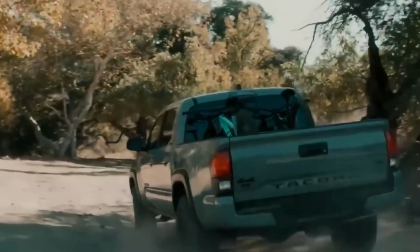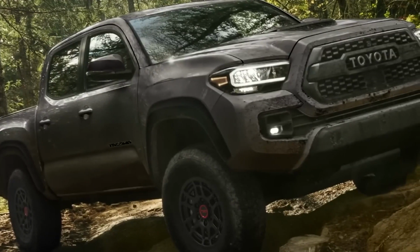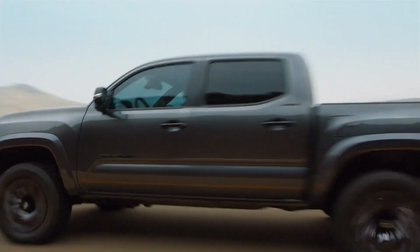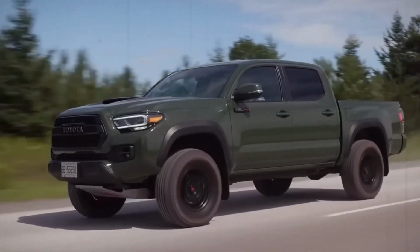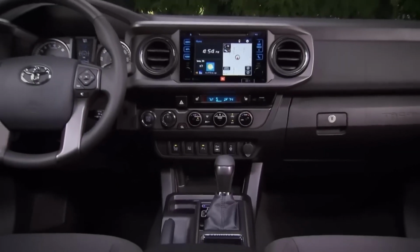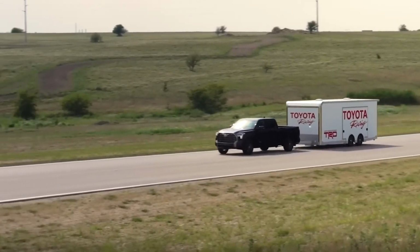The Trailhunter and TRD Pro will get 10% additional articulation as a result of this. When rock crawling, disconnecting the front stabilizer bar will let one side of the truck rest firmly on the ground and let the other side of the truck move vertically independently. But the existence of a connected stabilizing bar results in better handling at high speeds on the road and off-road.